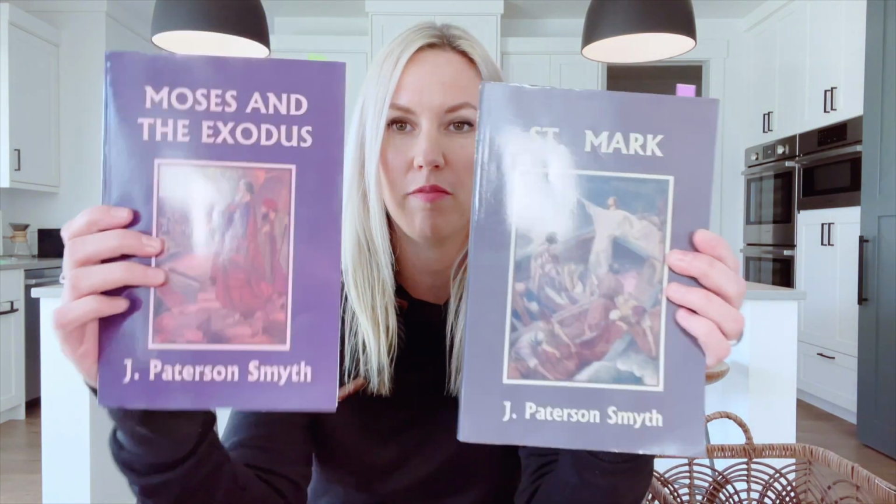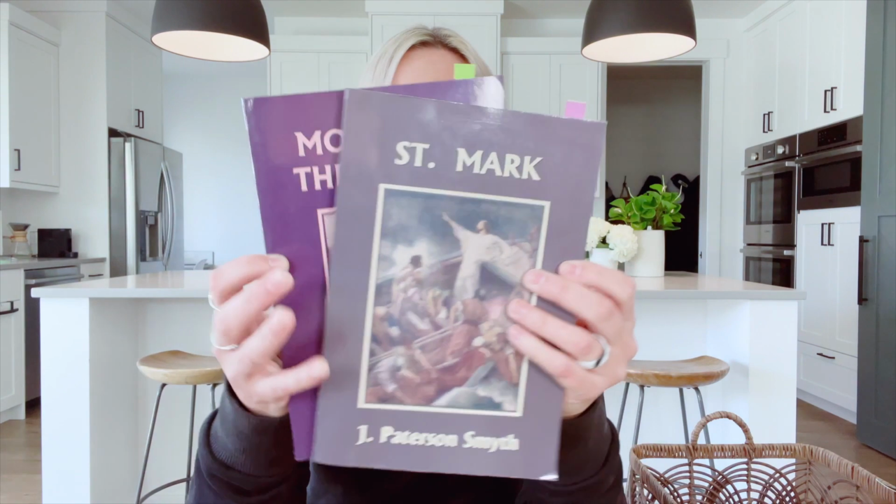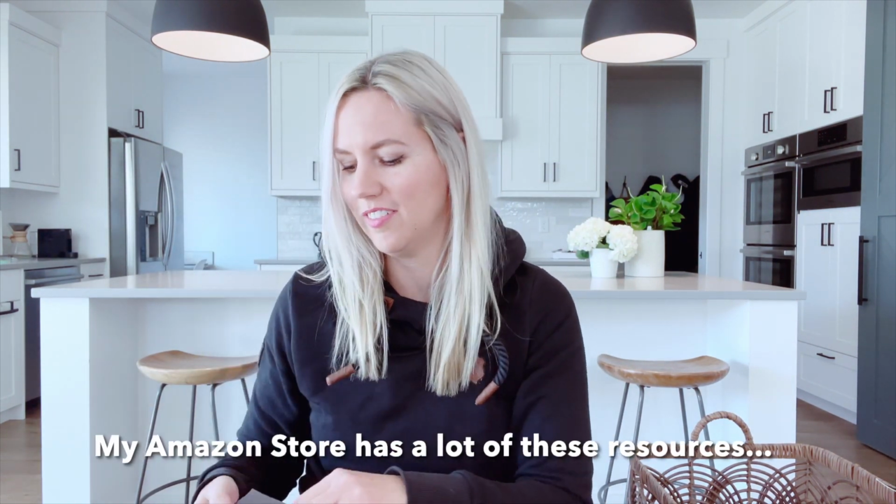This has been incredible. Definitely a game changer in our homeschool. And it's a beautiful little box that's a keepsake, and literally you can flip through it anytime and look at any verses, and really highly recommend it. So reading through the Bible, we have been using the J. Patterson Smith, not devotionals, commentaries, I should say.